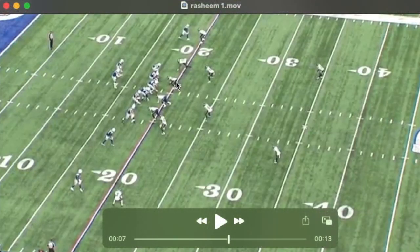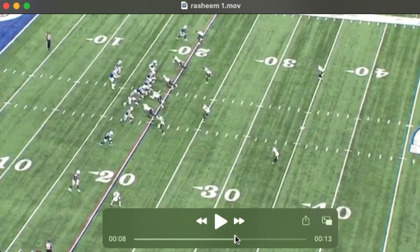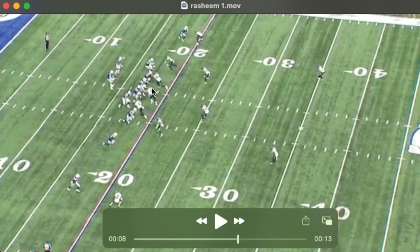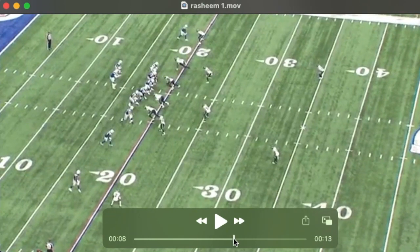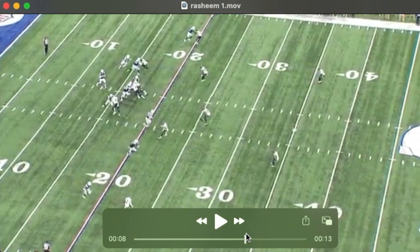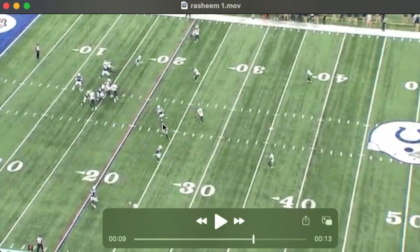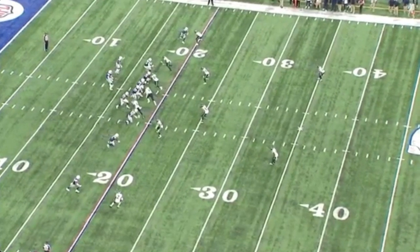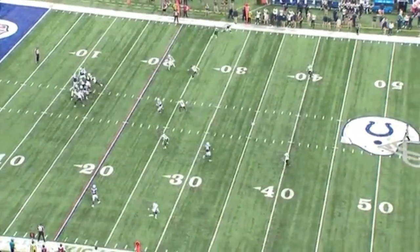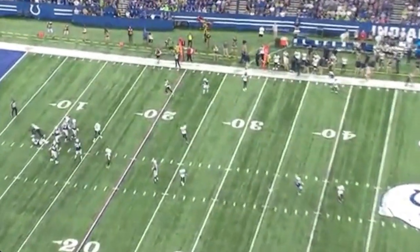We see him at 2-eye here, inside shoulder of the left guard. Part of this stunt with this defender here, the 3-tech coming over him. Watch him split the guard and center and get a big hit on the quarterback. I think it's kind of a clumsy-looking stunt from this end, but he does a nice job beating both blocks, occupying and beating those blocks. Big hit on the quarterback.